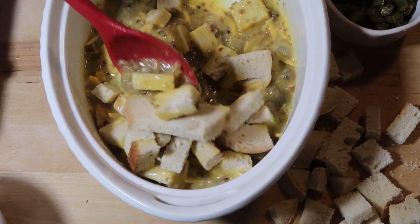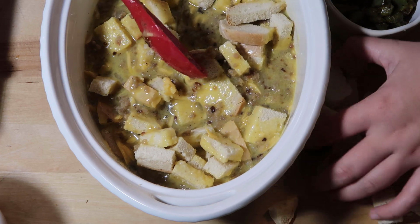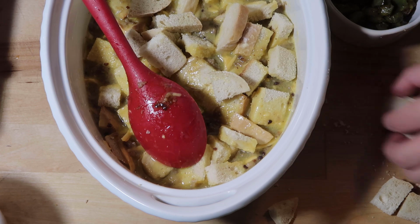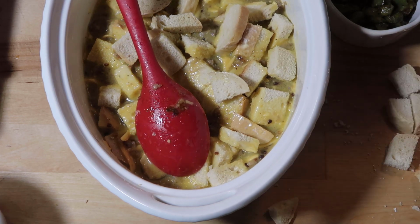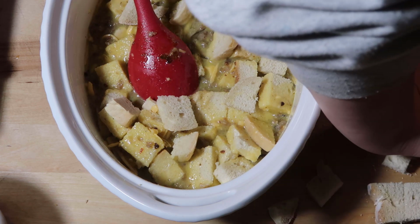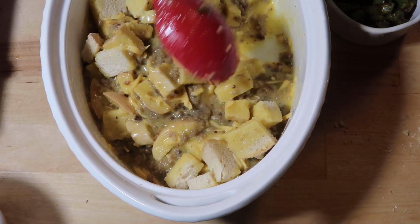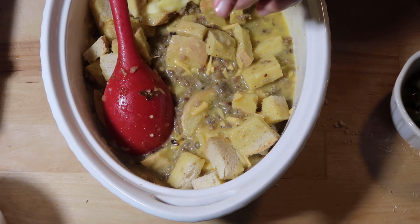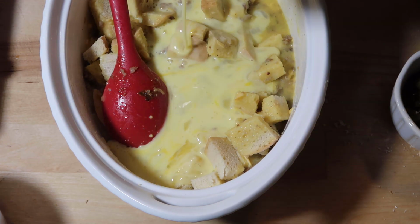I probably should have poured the egg mixture over, but I really was trying not to dirty yet another dish. All right, so I ended up adding about 3 slices of that bread to this. I'll save the rest for croutons. I am going to take 2 more eggs and add it to this. All right, 2 more eggs and a tablespoon of milk.